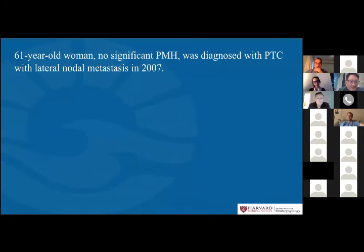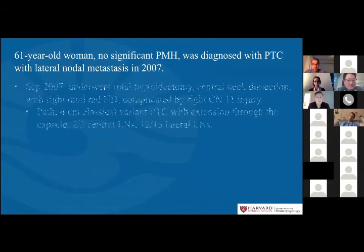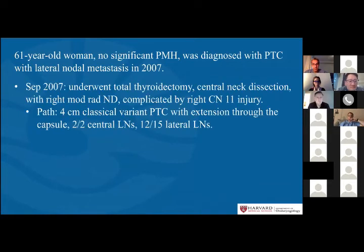So this is a 61-year-old woman, no significant past medical history, who was diagnosed with papillary thyroid cancer with lateral nodal mets in 2007. She initially saw an outside surgeon and underwent a total thyroidectomy, central neck dissection, and a right neck dissection. The SCM and IJ were surgically removed, and the case was complicated by injury to the right spinal accessory. Their pathology records had shown a 4-centimeter classical variant PTC extending through the capsule, 2 out of 2 positive central nodes and 12 out of 15 lateral nodes.